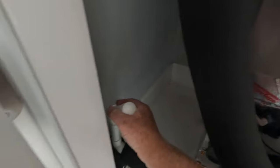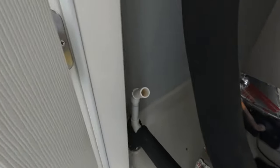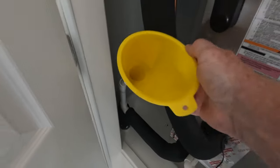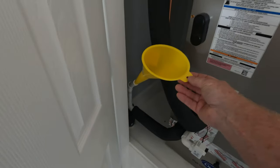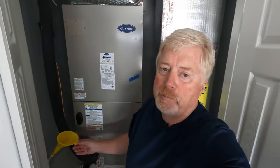So first thing you're going to want to do is put some warm water into the condensation line. And that is done right here. There's a place for owners to go ahead and fill this. And what I do is I take a funnel like this, and you put about a gallon or so of warm water down there.